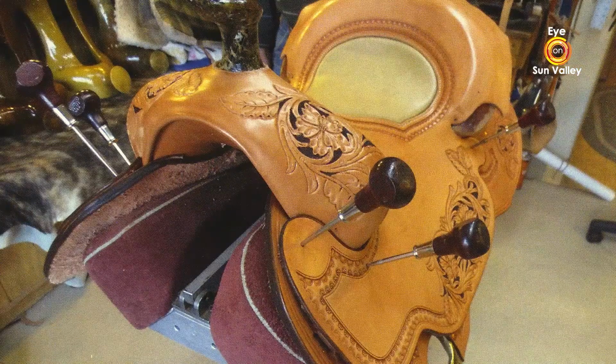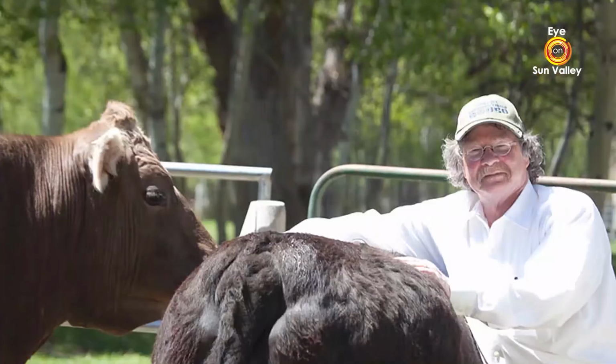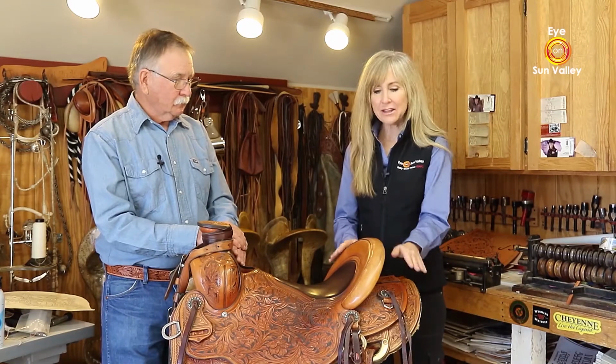I've done a lot of other kinds of artwork over the years. I've studied art at the University of Montana. Ted Waddell was one of my teachers. He taught design class. But I just kept coming back to leather, and I'd say for the last 40 years, that's pretty much been my focus. Well, there's something about leather, definitely.